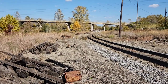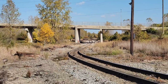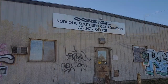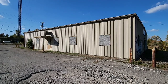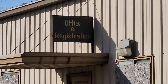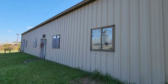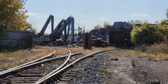There's still industry spur lines that spur off to, there's a scrap metal dealer, lumber yard. Yeah, this used to be a giant yard for Norfolk and Western, and then Norfolk Southern. Here's the old Norfolk Southern corporate agency office. It's seen better days. One of the spurs goes to an old scrap yard. See a gondola sitting up there.